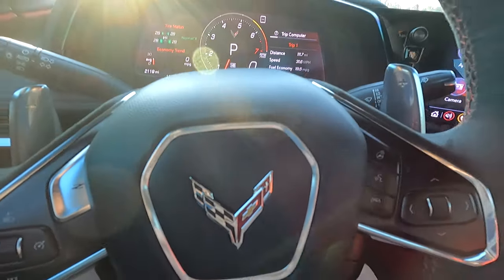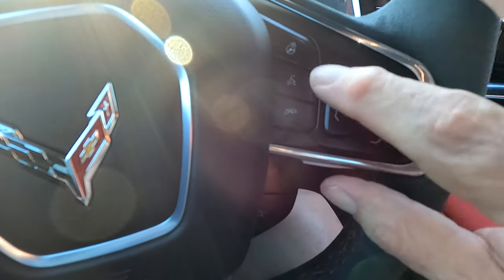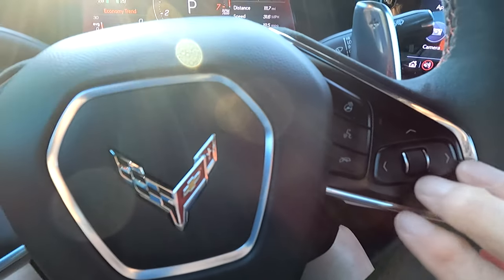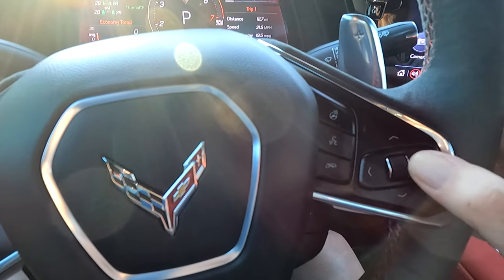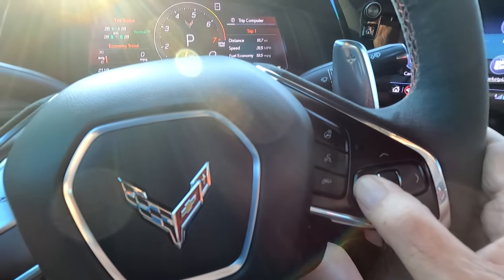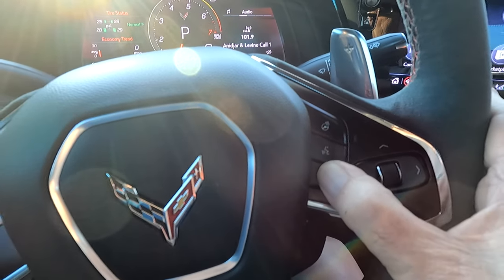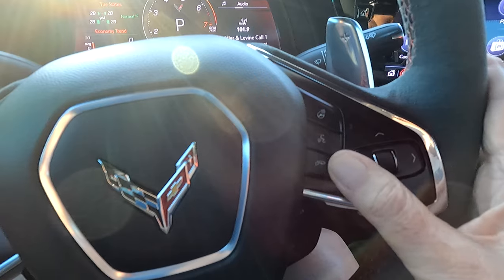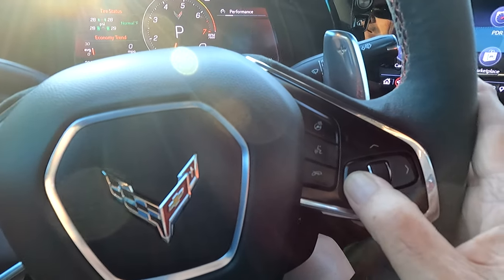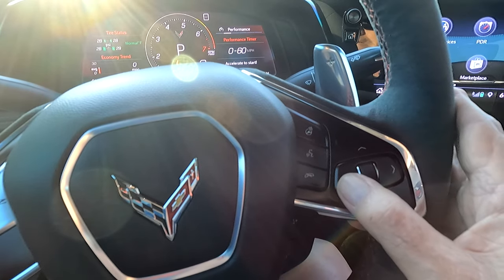This is the first one of the day here, and one of the things I forgot to show you was over here on this setting, there's a button on the left-hand side, a button on the right, and there's a little scroller in the center. Now, if I move this to the left or to the right, you'll notice one of the things that showed up was 0-60 performance.